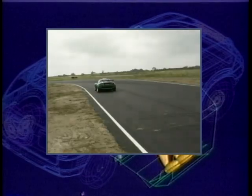In part 2 of Motor Week, Patrick Watts with our exclusive first drive of the Lotus Elise Sport.